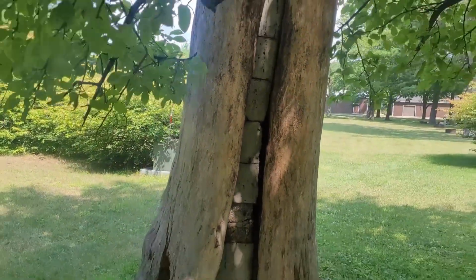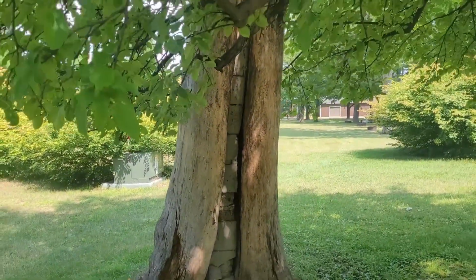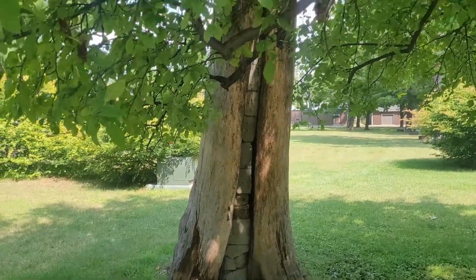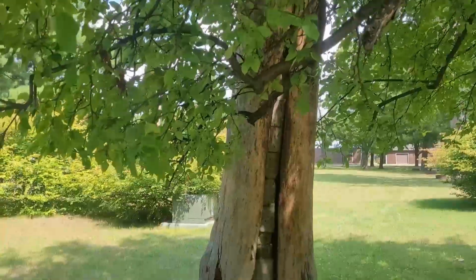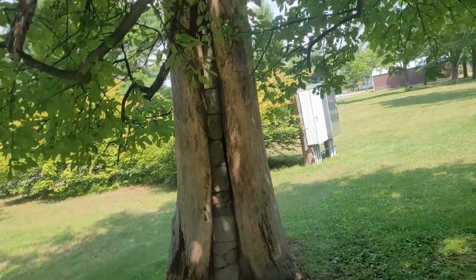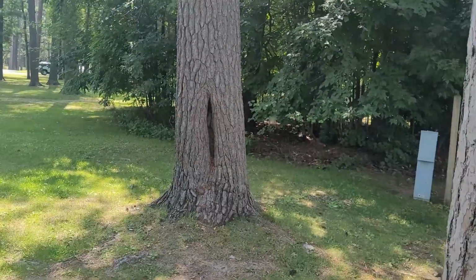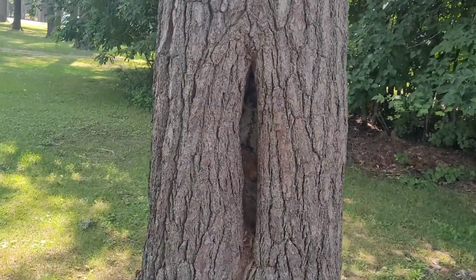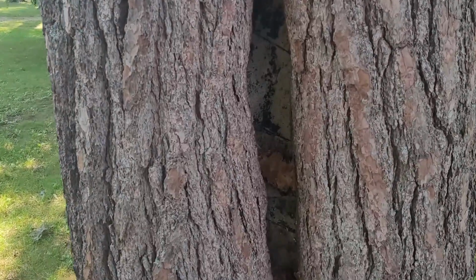I guess maybe it's a novelty now, but they could just pull the brick out and then cut the tree. Instead, they keep the dead trees standing with the brick inside as a display. Yeah, this tree's almost fully enveloped, but not quite. They just can't quite get around it.